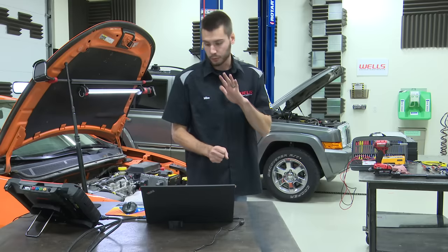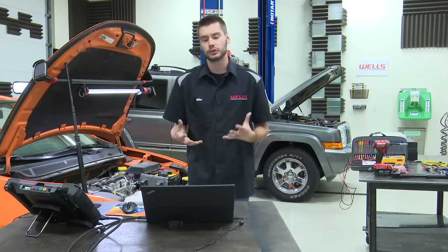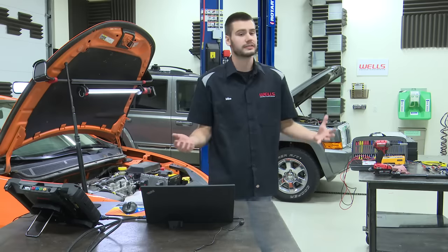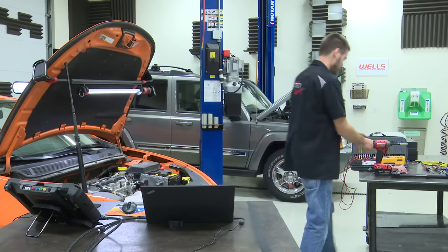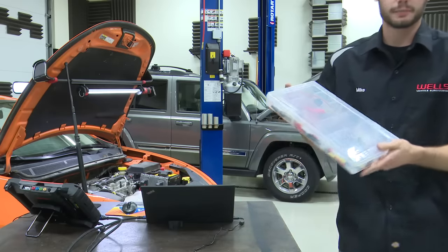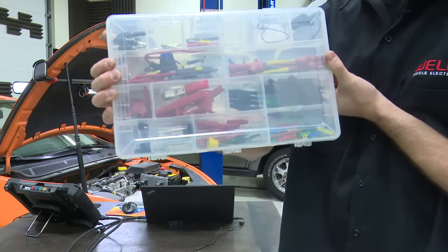Now, guys, one of the biggest complaints that I hear about reasons why people don't use their lab scope is that it takes forever to hook up. You know, it's covered in dust. The wires and leads are all tangled up. Guys, the key to using a lab scope is staying organized, right? Get yourself something like this. I picked this up at Harbor Freight. It was a couple bucks. It's just like a little tackle box. Organize all your leads, all your pins, all your back probes, everything in there.